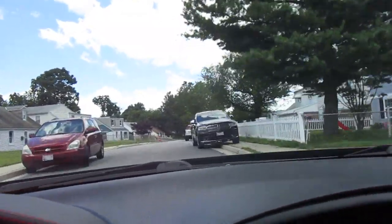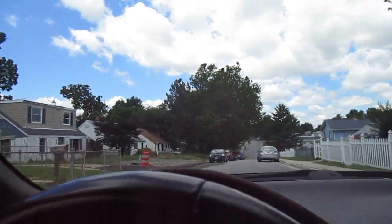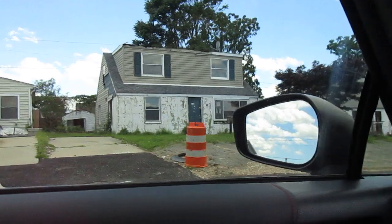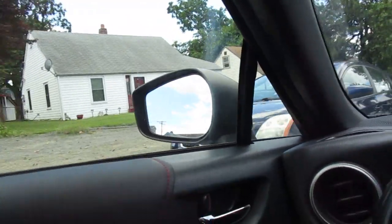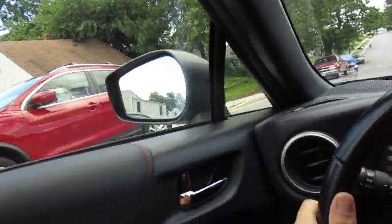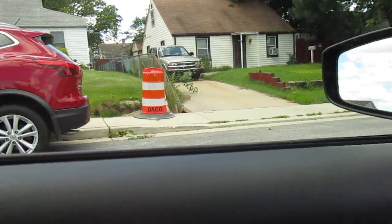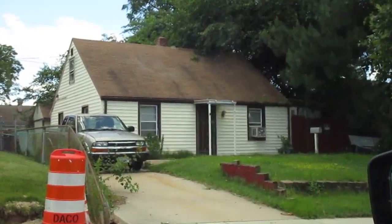Left-hand side, 3108, 3106, that house is pretty ugly, that one's vacant, only a couple doors down, 3104, and here we are, 3102, this brown tan house, it's got a truck in the driveway. So this one looks occupied.